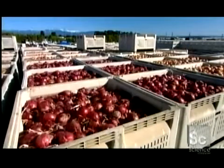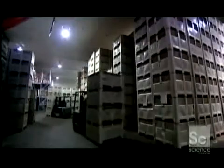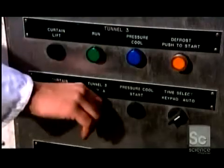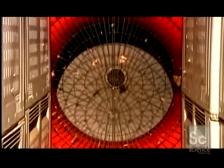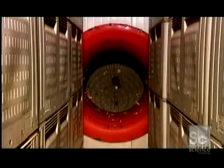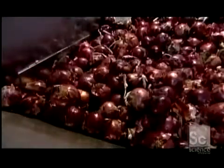To prevent spoilage, the onions are stored at between 34 and 36 degrees Fahrenheit. When they arrive from the field, their first stop is a cooling tunnel, from which powerful fans remove the heat. The vegetables take about 5 hours to cool down to the storage temperature. The grower separates the onions according to variety and size, then either bags them for sale whole or sells them to a processing plant.